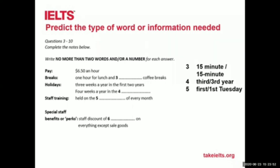And Tagrid's guessing that the staff discount is 30%. No, but you were close. It's actually 25%.